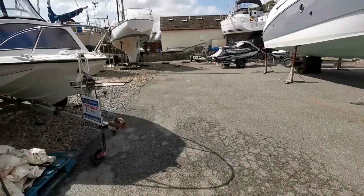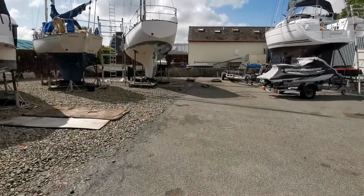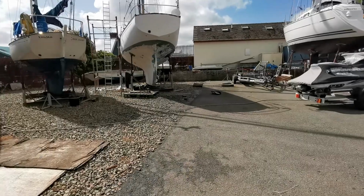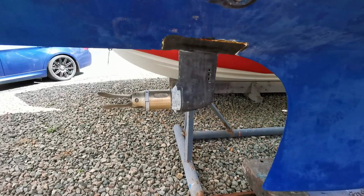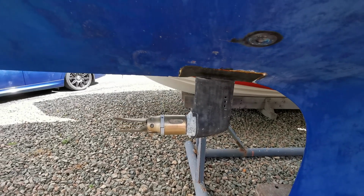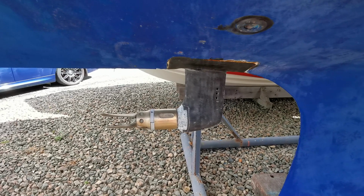There we go, we return to one of our favourite places to be, in a boatyard. Looking at the toys. Okay, so while we're in the yard here, I thought I'd just show you this. This is a folding prop, as you can see, but it's what we call a sail drive system.